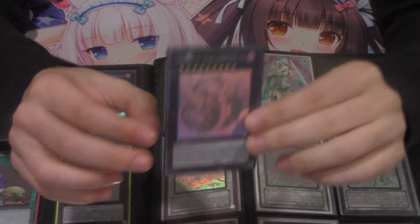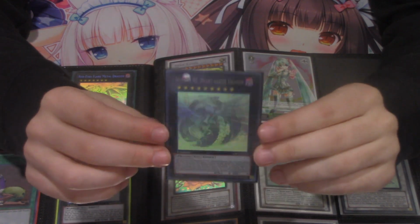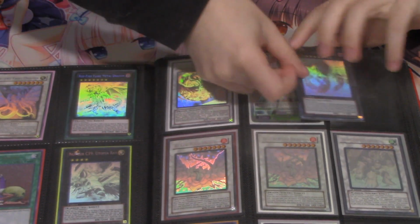Number 92 Heart Earth. Now, I got these when they were 6s because I really like this card, and I was able to get a playset. And then they jumped up to like 100 because it was very quick, like overnight, and didn't sell down. So I sold my 2 copies and kept this one. I don't really have a sentiment to this card, but it's cool.